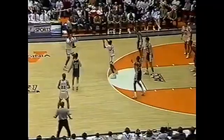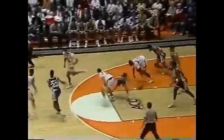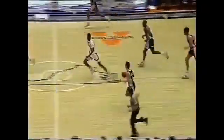Turner. Oliver in the corner. One of the weak spots in a 1-3-1. And Parker the offensive rebound. Oh, great hands by Duke. Parker made the mistake of dribbling it right in front of Hurley, and he took it away from him. Ryan Davis to the... Turner!